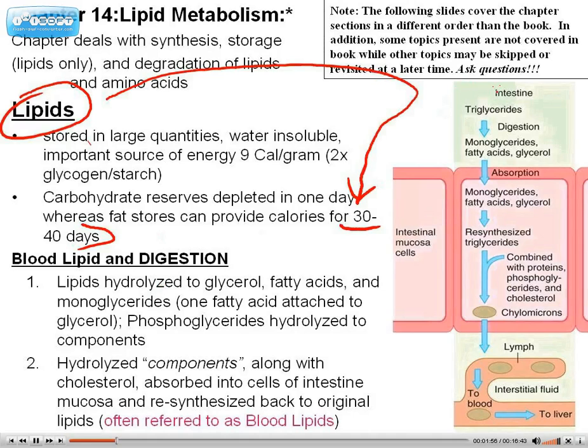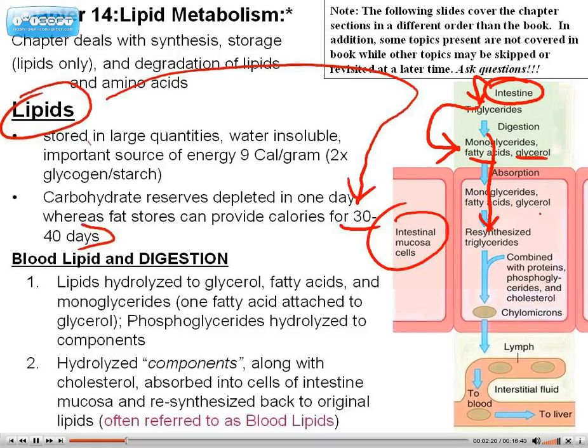When you first eat any food that contains fat, and we're going to be focusing on triglycerides in these examples, the triglycerides are digested and broken down via enzymes, acid in your stomach, into smaller monoglycerides, fatty acids, and glycerol. They're then absorbed through the intestinal mucosa cells, and they're then actually encapsulated. So if I have triglycerides, if I have my cholesterol, and I'll use TG for triglycerides, CE for cholesterol, they're actually encapsulated in a structure called a chylomicron.